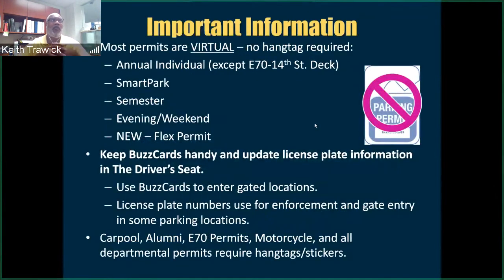Some important information. Most of our parking permits are virtual, meaning there's no hang tag required. We will be using your license plate number for validation of a current parking permit. This is for your annual individual permit, except E70, your Smart Park, the semester permits for students, your evening and weekend permits, as well as the new flex permit that we've been using for this past permit season.